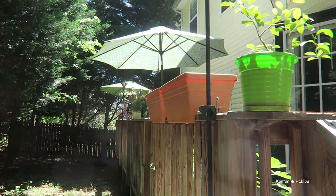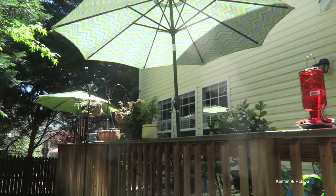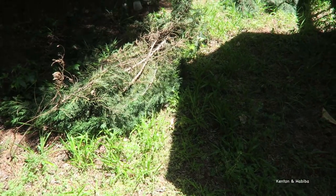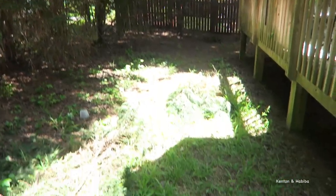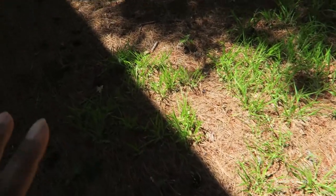So off the deck, this is what it looks like. And on the bottom here, it's a little bit of a mess because Kareem was trying to cut down some of the branches of the trees. And so we still have to clear that up here. But there is a lot of room to have another garden, which I'm planning to do. I'm planning to have like some tomatoes and peppers, because we definitely have room, but we have to put it where there is bright sun.